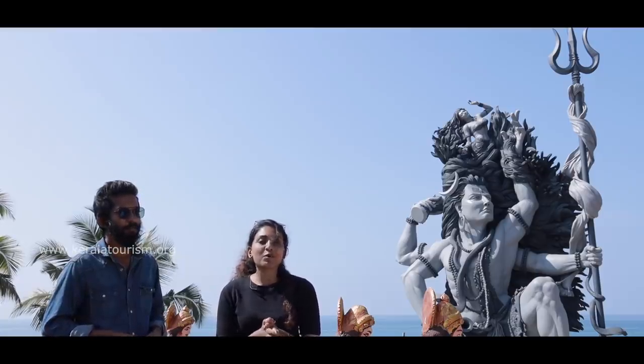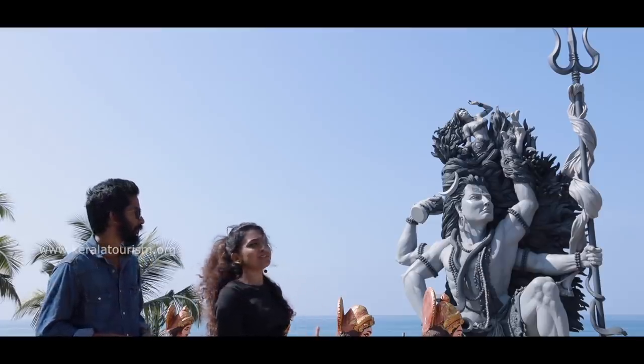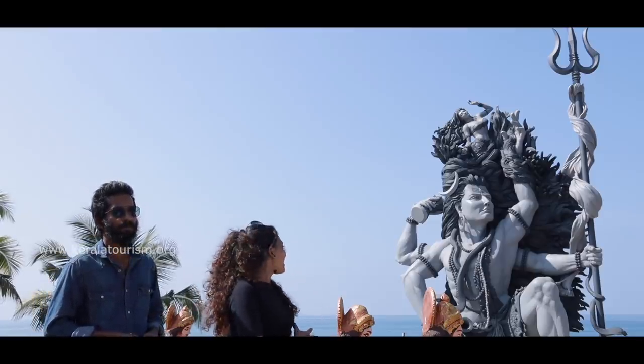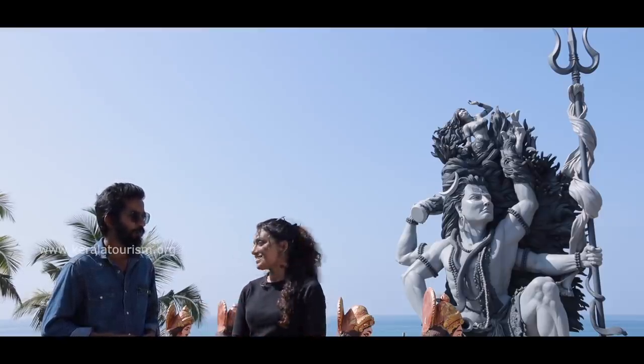Here was his passion towards sculpting, and that's what you see behind me, the beautiful, the magnificent, and the newest addition to Arimala. Thank you so much Devadattan, for sharing all this with us. Thank you.